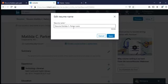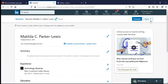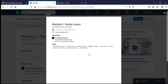You can edit your resume name if you would like to. And then once it's done, you can download it as a PDF, you can make a copy, or you can delete it. We can also preview it. So if you want to see what it's going to look like, pretty plain, but that's because we haven't added a lot of information, but it's really nice. And if you have a logo, so you see that we have our MCPL logo in there as part of our LinkedIn presence, it'll add logos for any businesses to add a little bit of color and interest.